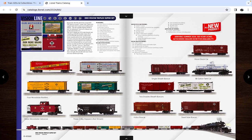And then for the set, as probably you all know, is going to be one of the largest, or the largest Legacy basically scale freight set that they have ever produced. In this case, it has four reefers, many cars, and four reefers, a caboose, hopper, tank car, stock car, which is a Vision Line stock car, two double sheath box cars, a hobo, steel-sided box car, and a single sheath box car. So pretty much a nice selection of stuff offered in this set alone.